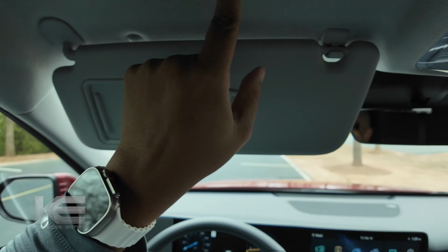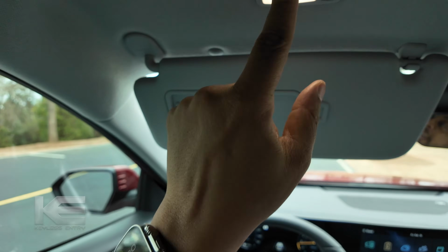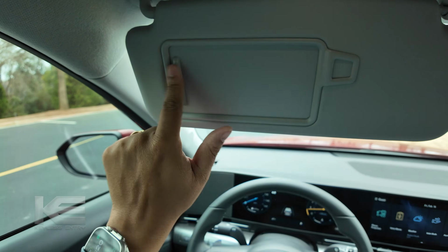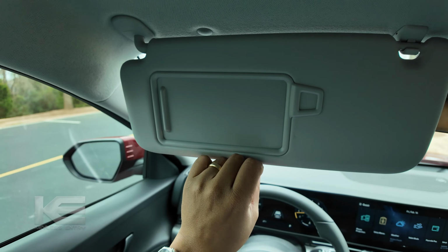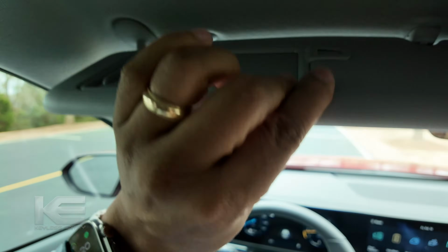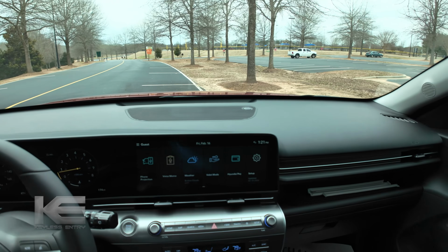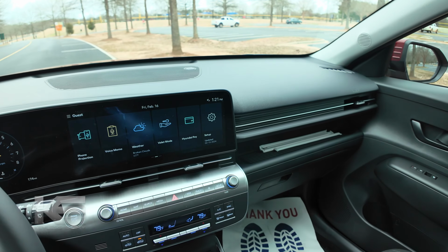Mirrors, it is illuminated. However, here's the bad part. For anyone who likes using the mirror, it's illuminated when you turn on the switch. I can open up and look at it in the mirror, but the minute I close it, that will turn off the light. It doesn't just come on automatically, so it's not an automatic light. It does turn off if you forget to do it. So overall, the seats here, like I said, they're comfortable, a little firm, but at the same time, they're pretty comfortable.